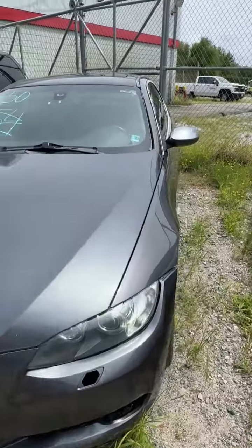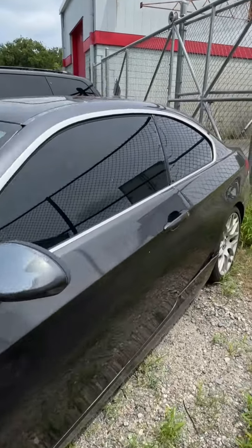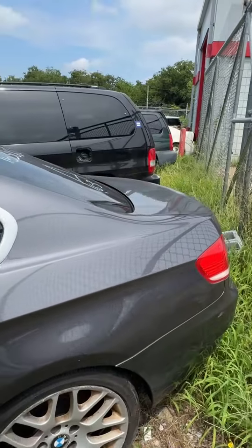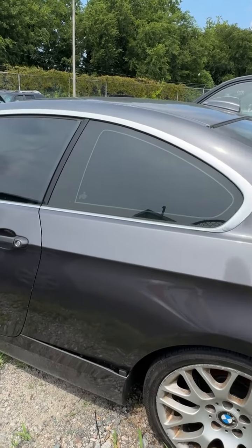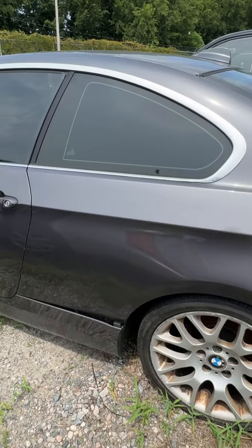Once again, no paying buyers. It's up to the city whether they want to prosecute, but by all means you will not be bidding again on any of our auctions with the city of Norfolk or any other auction that we are conducting.